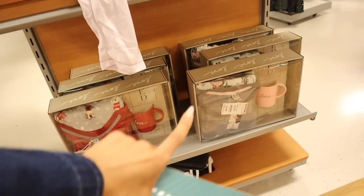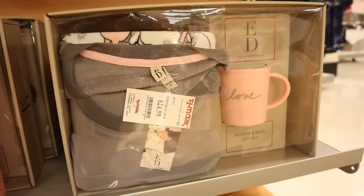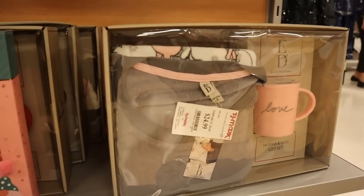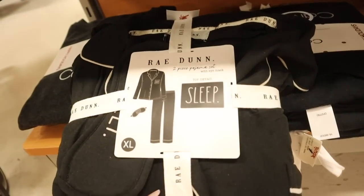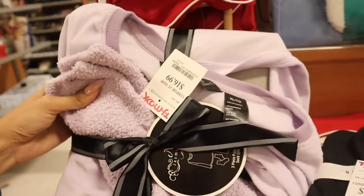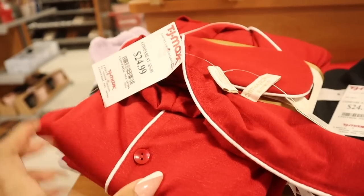I also found a new Ellen set. So we usually see the red one, but never the pink one. It's really cute. So the coffee mug says love. How adorable for only $25. And there's a few of these here as well, but I see some hiding down here. So Calvin Klein, honestly, we have seen these too, and we found Ray Dunn a lot last week. But look up here, they actually have a new purple pajama set. I like the fuzzy socks, but it's not my size, but priced at $17, very affordable. And I see red sets up here. This one feels amazing.